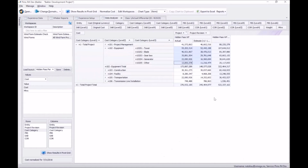Now to continue, now I've got that information. I kind of want to drill down more on what's going on in this equipment. So what I want to do is I want more details on that, some metrics on that. So I'm going to move to my left, and I'm going to select over here my key data.